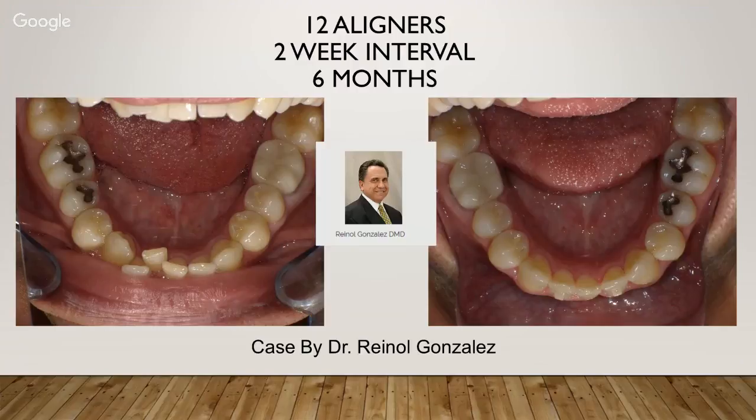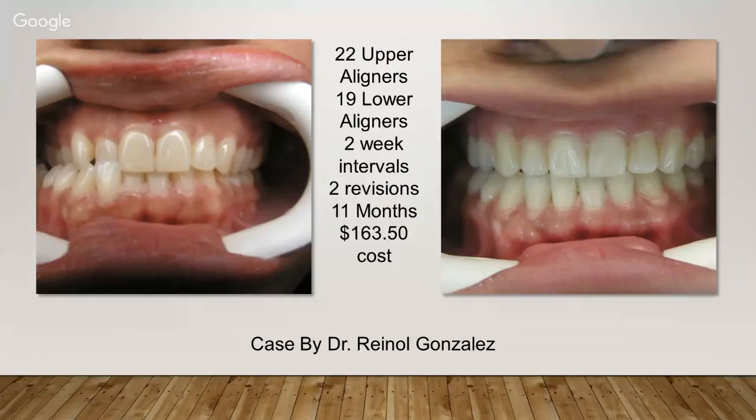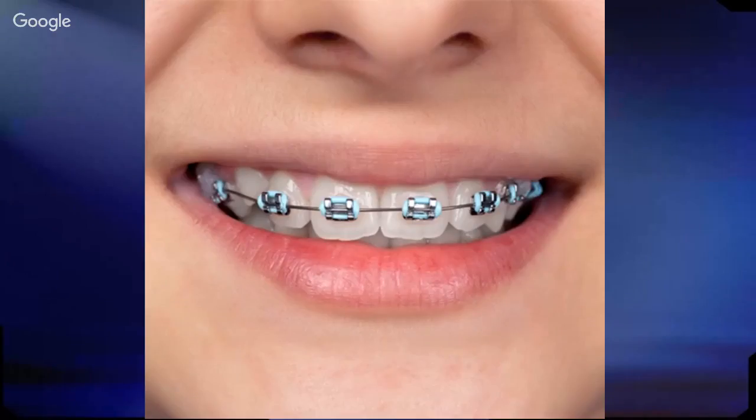12 aligners, 2-week intervals, 6 months. Here's another case where he was able to correct a crossbite. 22 upper aligners, 19 lowers, 2-week intervals, 11 months, $163 in cost. He had to do 2 revisions in here, but they're easy if you're doing it in the office. You have more control, and that's the key.